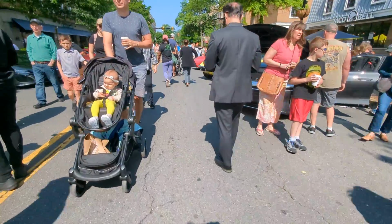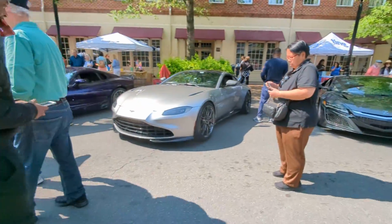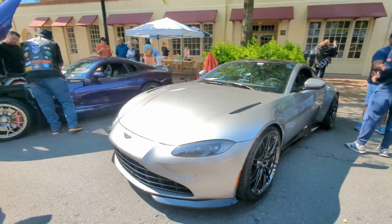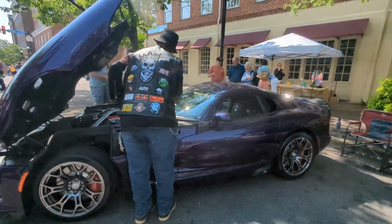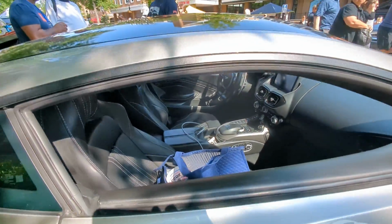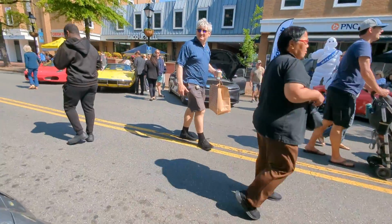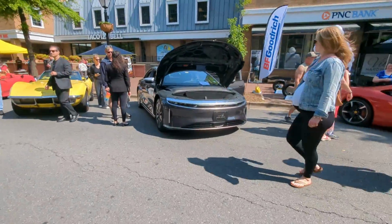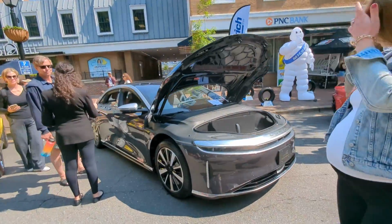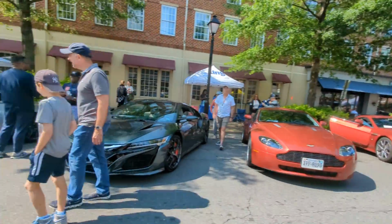Carrying on here, Aston Martin row right here. We got some Aston Martins. Very, very cool. Again, this purple Viper right here, awesome. This is 2021 Aston Martin Vantage. And here we have the new Lucid. Lucid has a car they're showing today. I definitely want to get behind the wheel of one of these and review it. Hopefully I will soon. Acura NSX.